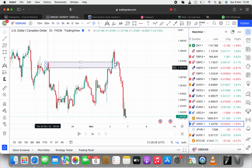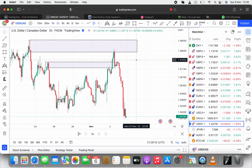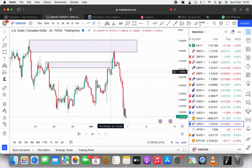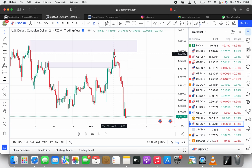You see, there was a gap here, and also there was a gap here. So you see, nothing worked 100%. So you see, plan A, plan B. There was a gap here. I was planning to sell here. Price gave me that confirmation to sell here, down to the downside. So you see that big bearish engulfing. Price came and tapped here. So I always need to check if there's a gap above before I start selling.